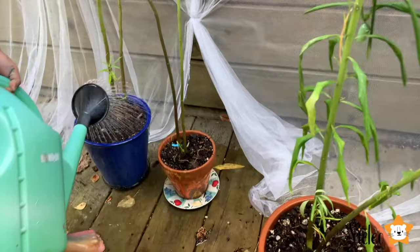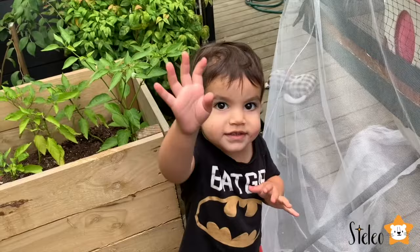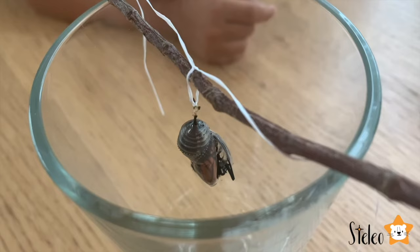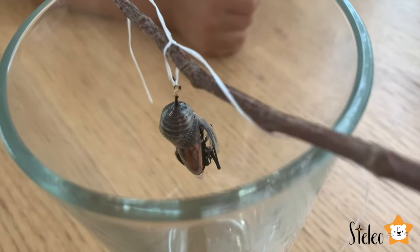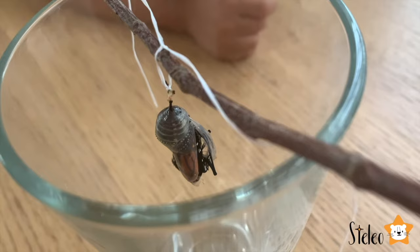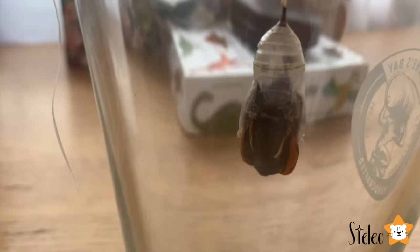Thank you, Stella, for watering the plants. Say hi. Hi. Look at this. The butterfly is coming out. Is it pushing itself out? You can see the wing. Come on. Guys, look at this. Oh my goodness.